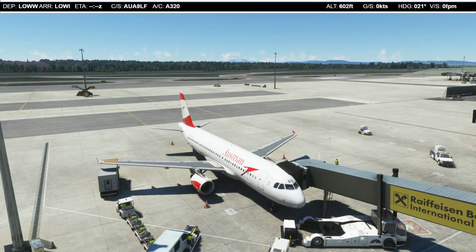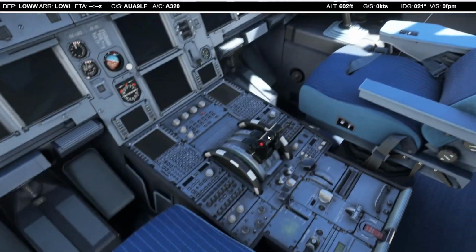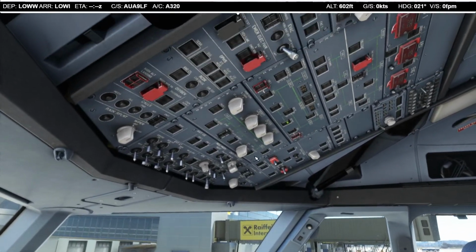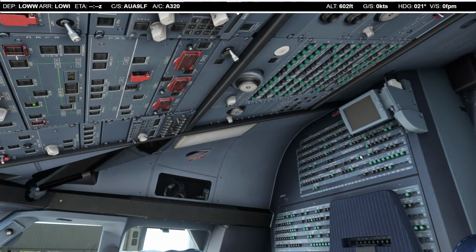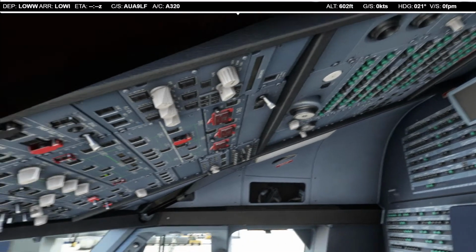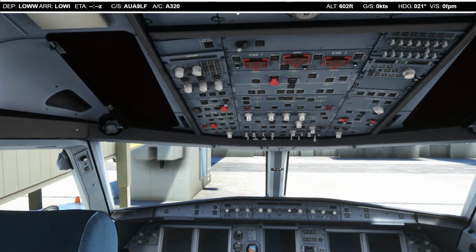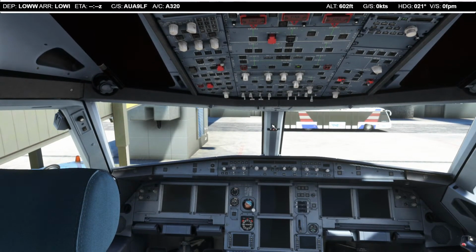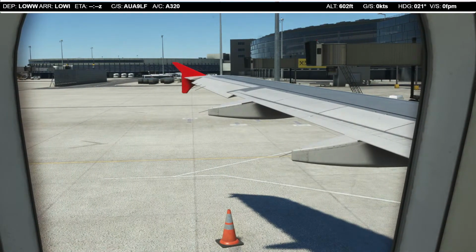Okay, so let us jump into the pilot's seat. Here we are. Everything looks fine, looks detailed. The circuit breakers, at least most of them, should be working. I don't want to push or pull them, or well, actually, you can pull and push them. Very nice. What I forgot to say yesterday, I set up some wing views, just 2 wing views, this one and this one, nothing more.